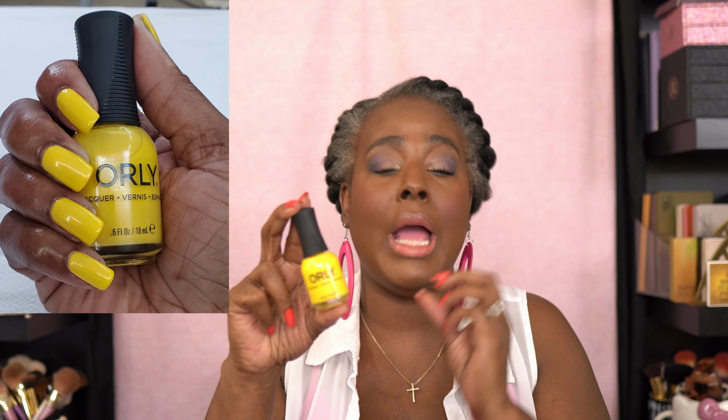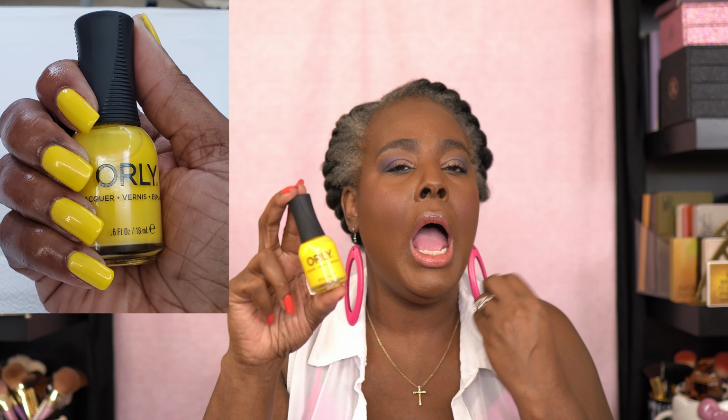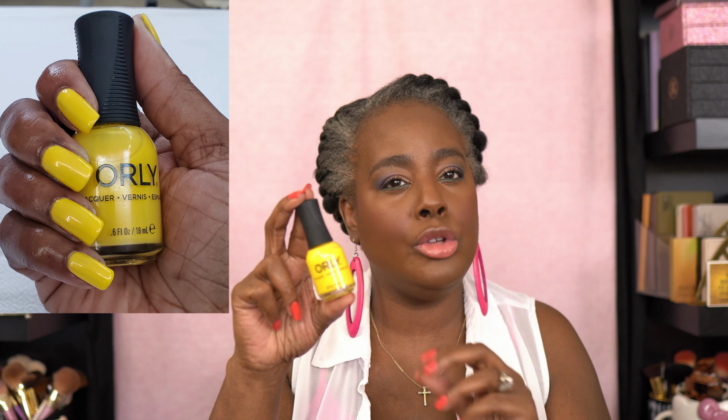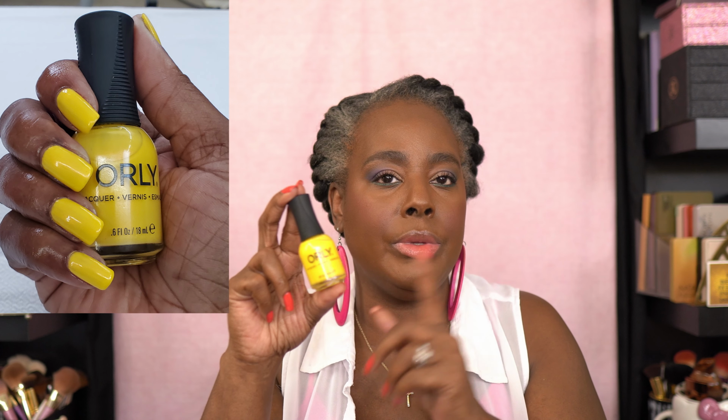Now, for this one, it took me three coats to get full opacity. Maybe if you have shorter nails, you may do two, but I definitely feel like I needed three. I maybe could have gotten away with four, especially if you have long nails. But it was very pretty, easy to work with. I didn't have any issues with this color. Gorgeous.